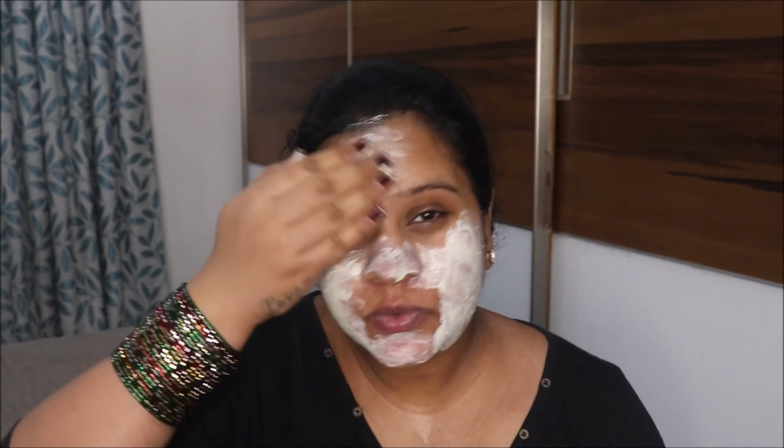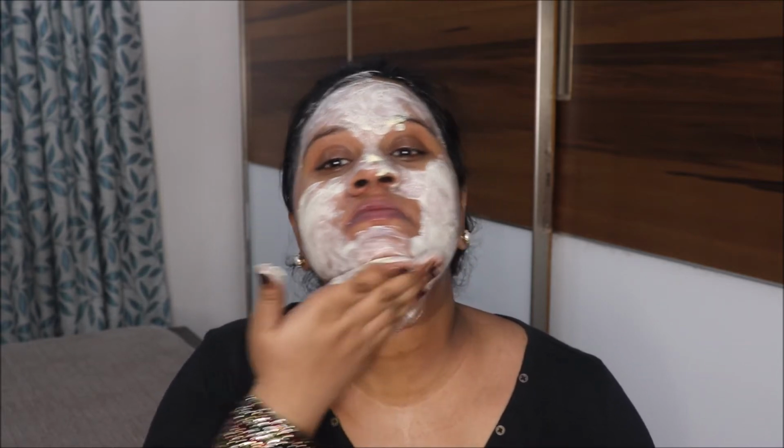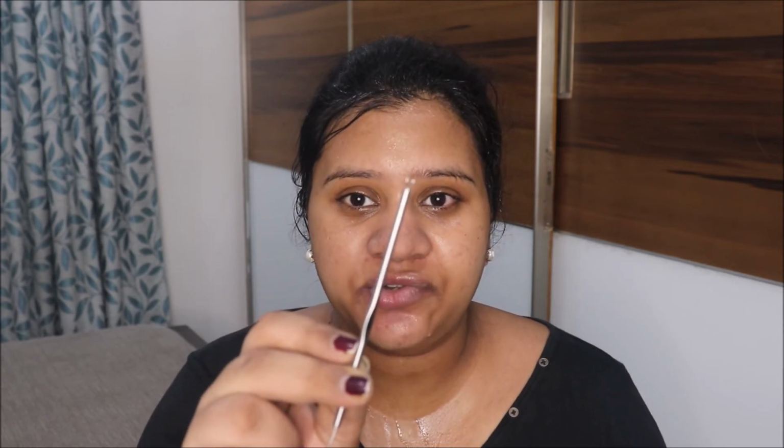Step number 2 is the gold facial kit scrub. Scrub over your damp face for 3 to 5 minutes, rinse off with water and pat dry. 3 to 5 minutes again. The scrub is very creamy in consistency, very mild too. Smells good. Post scrubbing your face, if you have a blackhead extractor, you can use it, or if you don't have one, no issues.